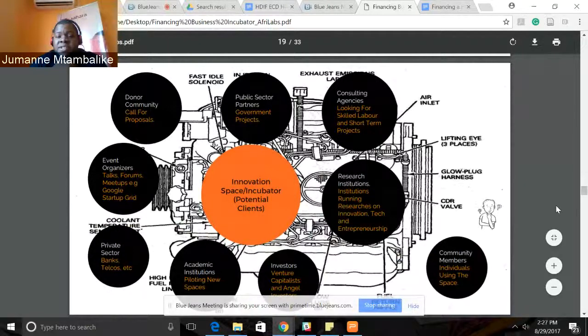And you have consulting agencies. You have people who are looking for brilliant developers, brilliant coders, graphic designers, writers. And you have these young guys in your space, and they're just coming there, having fun.